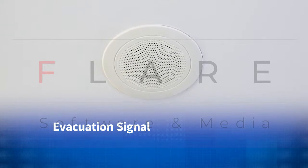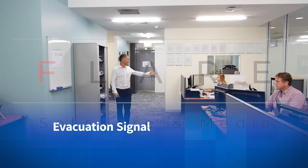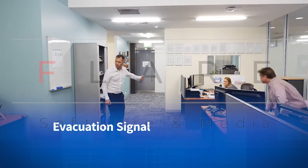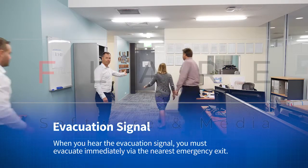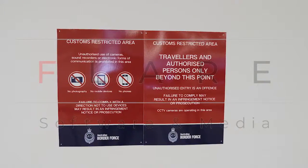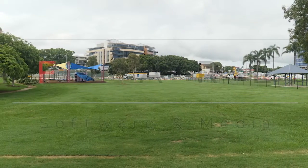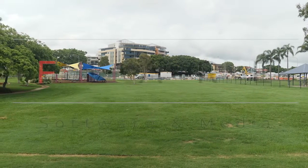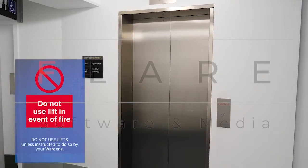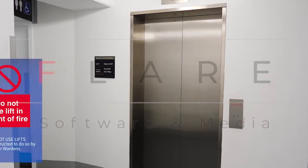This is the evacuation signal. When you hear the evacuation signal, you must evacuate immediately via the nearest emergency exit. Do not use lifts unless instructed to do so by your wardens.